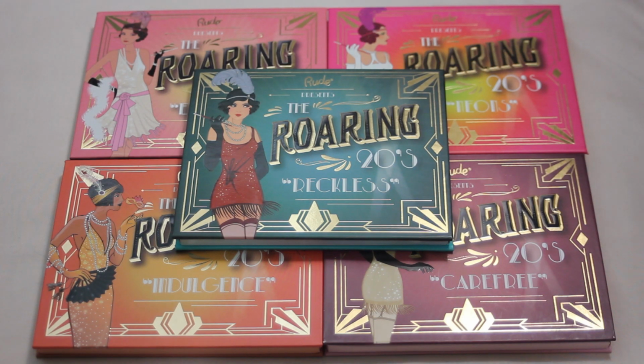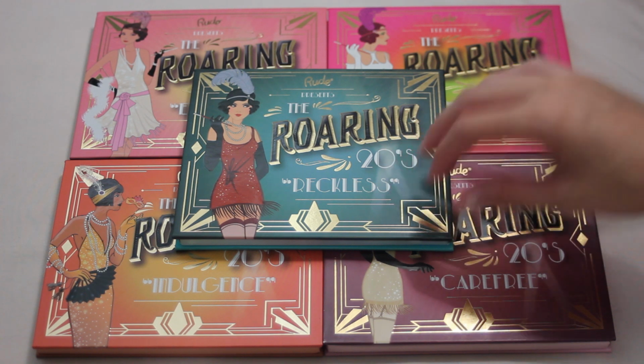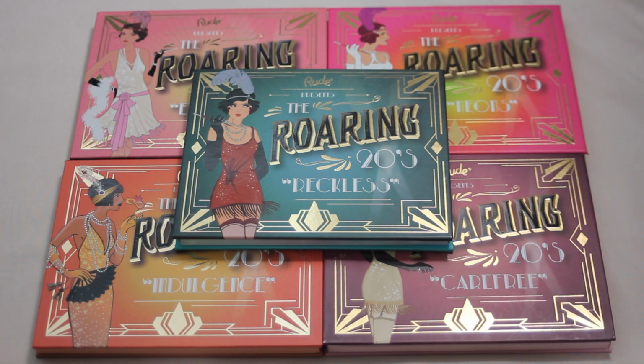I want to go ahead and rank all of these palettes for you today. So I am super excited. If that interests you, then keep on watching. Alright, this was definitely one of the harder rankings that I've had to do, and honestly I don't know if this is the right order for them, but I have an order chosen, so I'm going to go through each of those, starting with number 5.